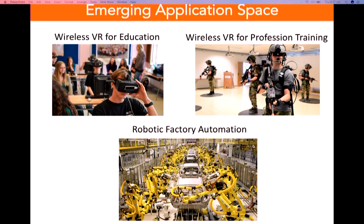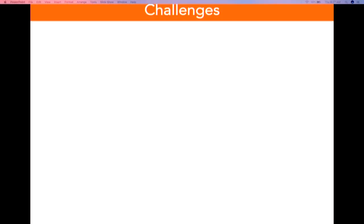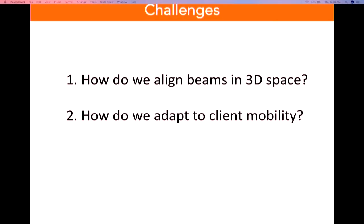Now, one thing to notice here is that we're talking about networks with multiple users. If we had just one student or one soldier, it's not that hard a task, because we know millimeter wave can give you the required data rate. But what if you had 5 students, 10 students, 20 students? Can you still ensure that each of them gets the data rate they require to enable such an application? So our objective in this work is, can we design a real-time and practical protocol that can achieve this vision of spatial reuse and enable multiple links to communicate at such high data rates? In order to achieve this vision, we need to address two key challenges. One, how do you align the beams of the radios in 3D space? And two, how do you accommodate client mobility and the dynamic nature of the environment?